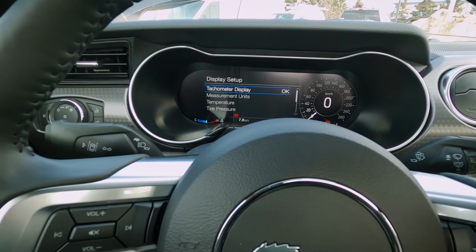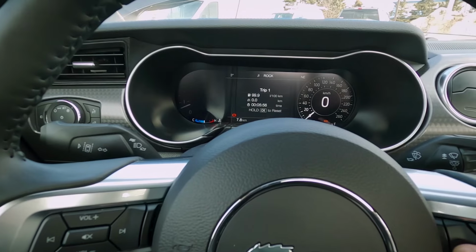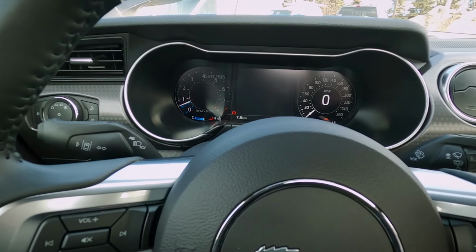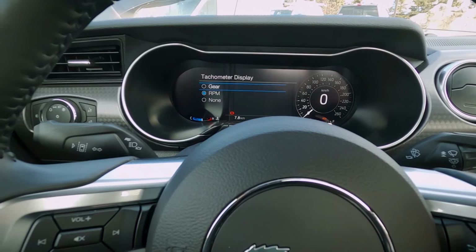Display setup, we've got the ability to tweak some things a little bit. So we've got our gear, we've got our RPM or none. Let me show you what that looks like now. Boom, as you can see, that's tweaked out. We've got the ability to tweak this thing out quite a little bit, and this is just the basics. As we get into the pony mode, it's going to change it out completely. So either our RPM or our gear.